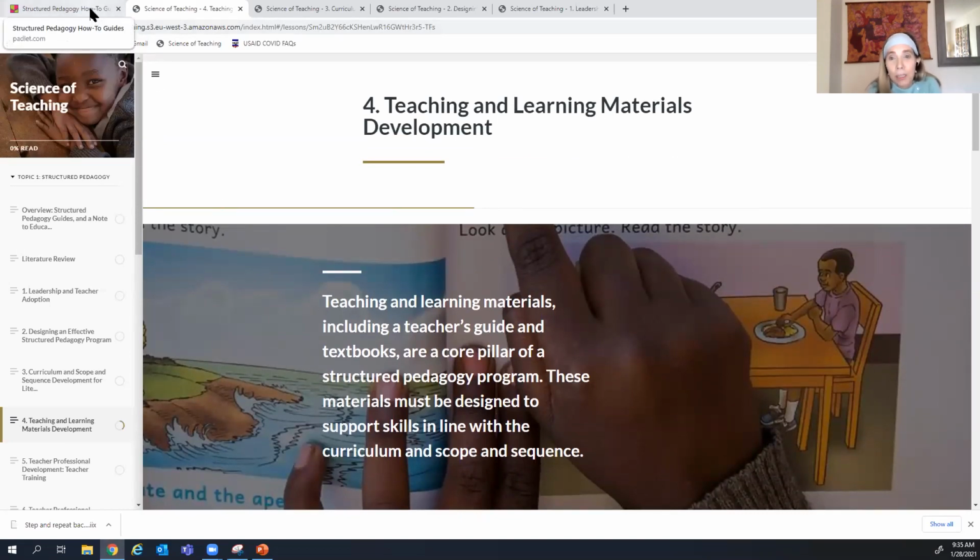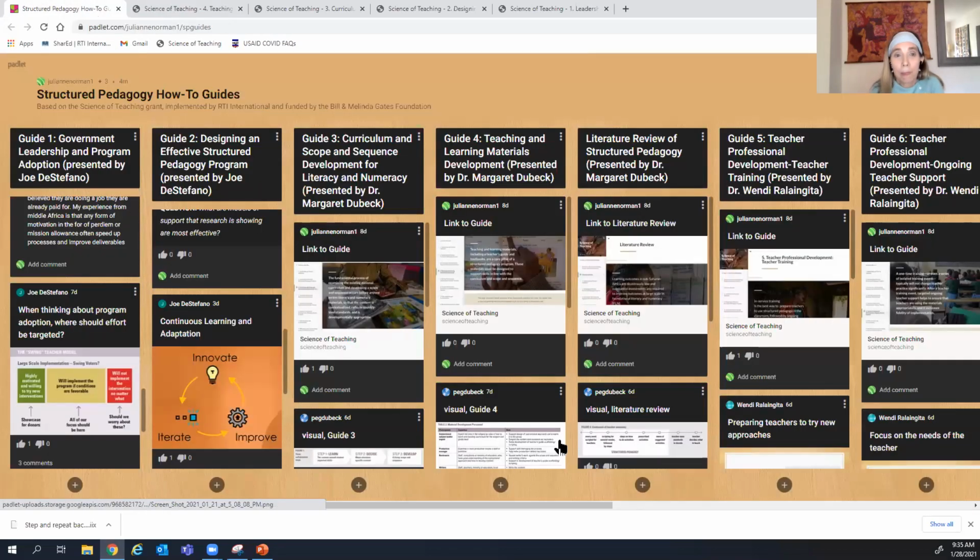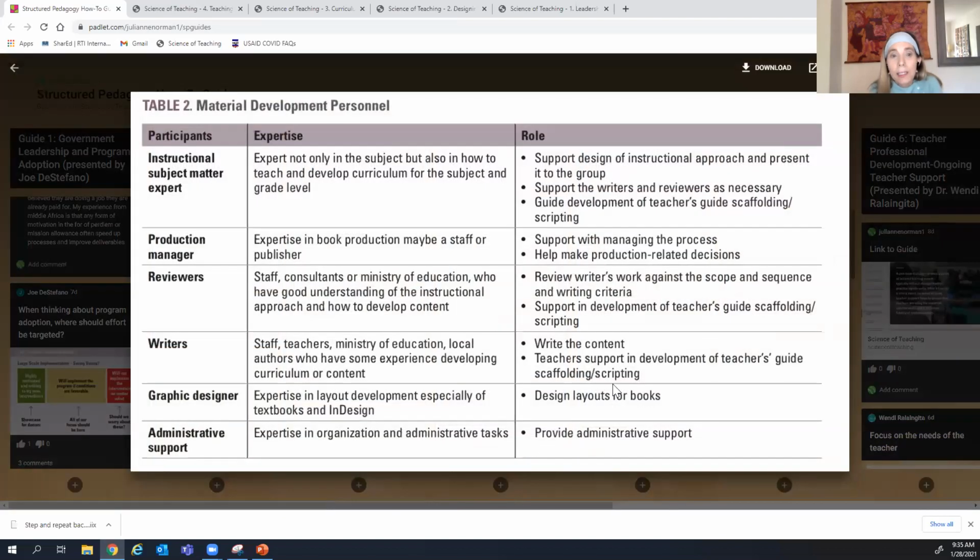To see the recommended personnel and their roles, let's examine one of the visuals from Guide 4. The subject matter expert knows literacy or numeracy and was very likely involved in the creation of the scope and sequence. At this phase, they continue to identify appropriate content for instruction and collaborate with the team on the level of support to provide the teachers in the materials. The timeline's going to be tight with a lot of moving parts. So having a dedicated production manager will help to meet those deadlines.